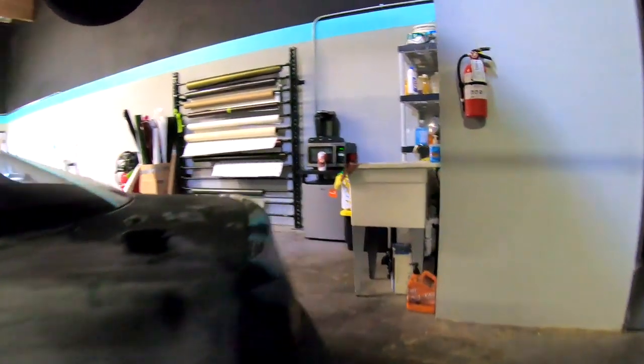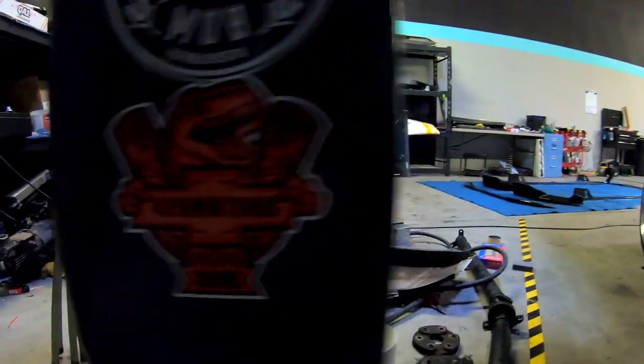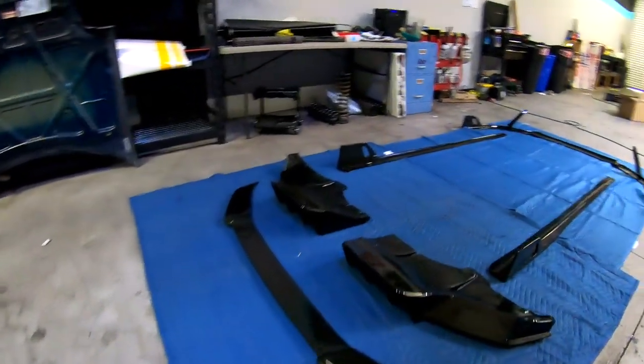So we're gonna go start to finish on all the vehicles, filling you in on what's needed to prep them, and take you all the way to the show at SEMA with the final product, showing you the benefits of vinyl wrap along the way.